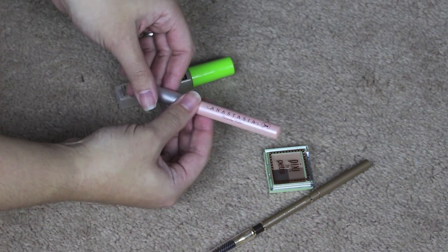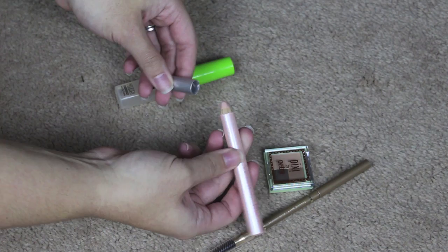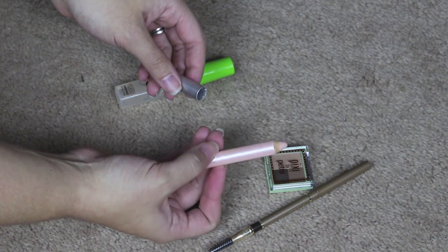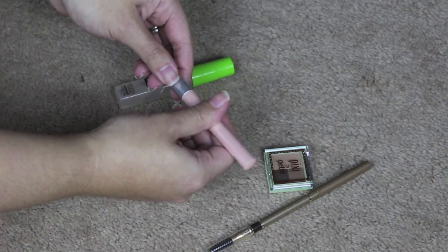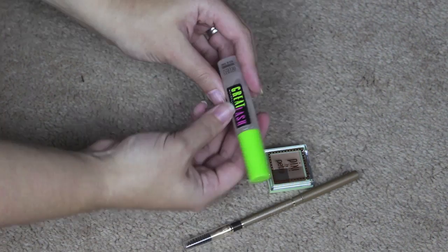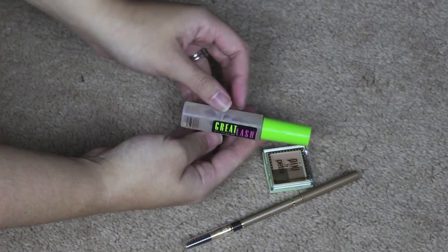I talked about this in my regrets videos from Anastasia Beverly Hills as well. It is a highlight pencil in the color Camille. I'm going to be tossing this, or just maybe passing it to somebody else, because I have no need for it really.